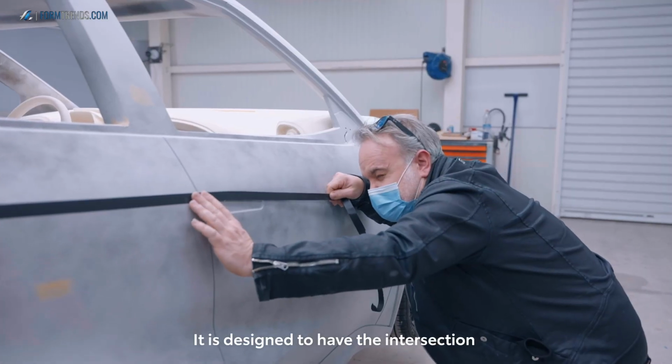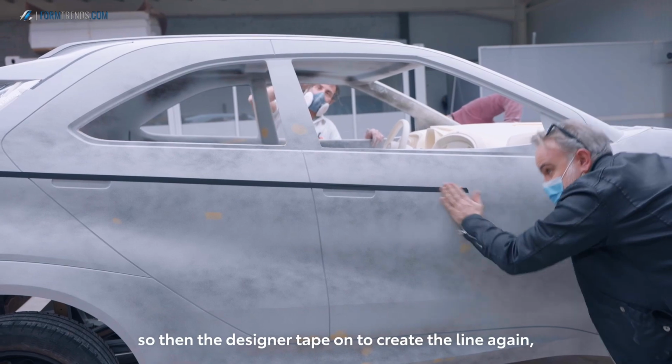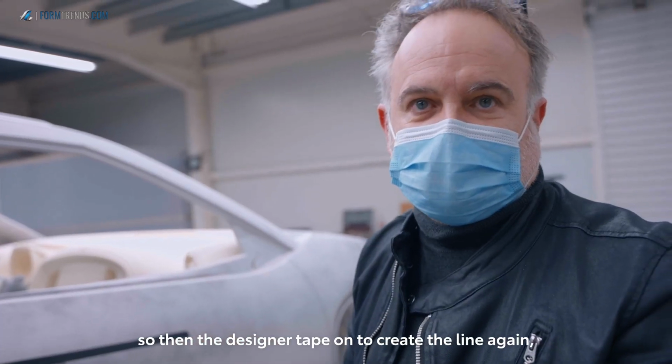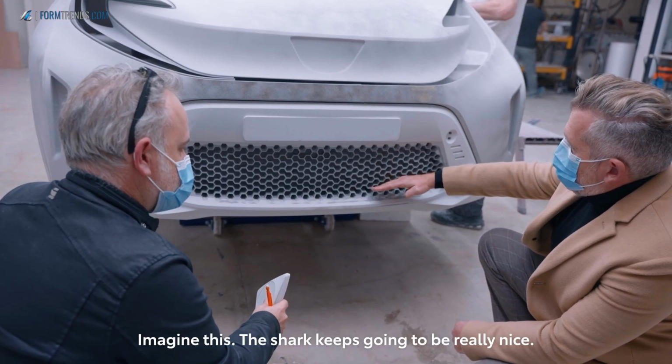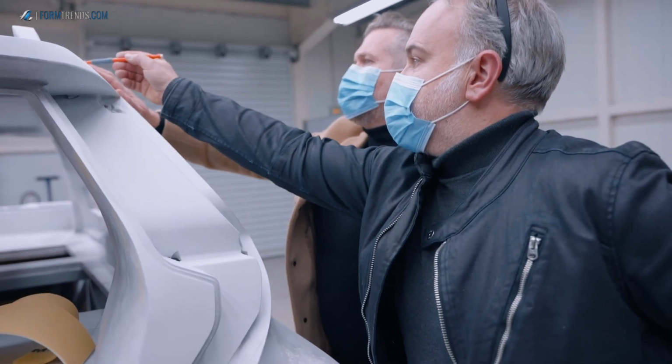It's designed to have the intersection, but when they rub down, sometimes it becomes a little bit wavy, so then the designer puts a tape on to create the line again. Let's imagine this, and then the shark can keep going. It'd be really nice. It's going to basically fade out.